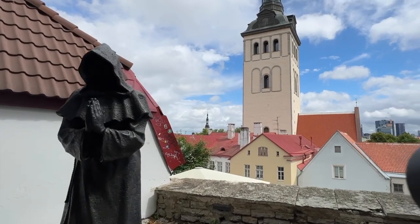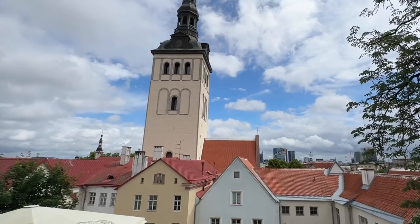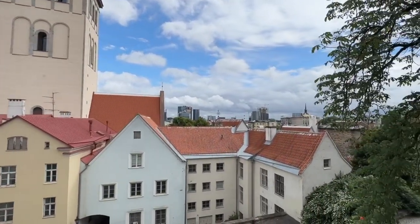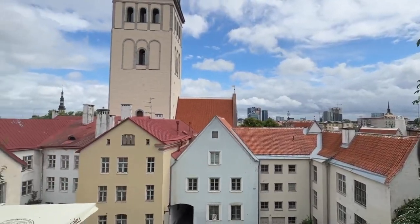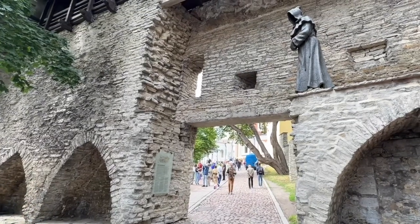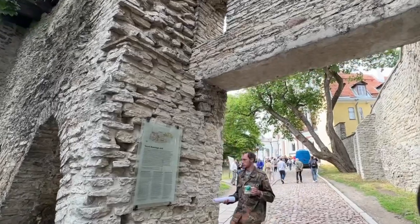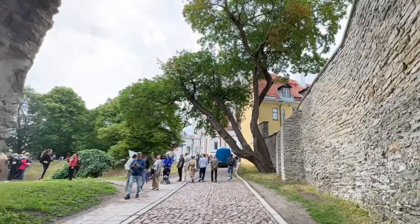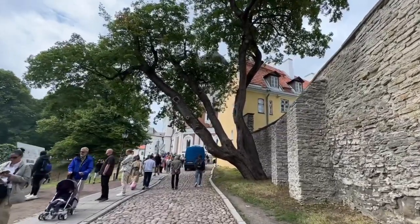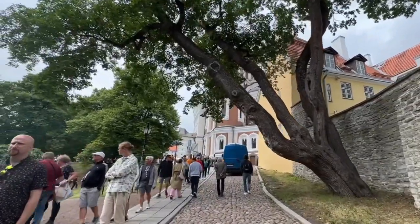Up there you have that. Check that out, that's pretty cool. You got another Grim Reaper watching over the gates. Let's head on up to one of the most famous landmarks, aside from City Hall, the Alexander Nevsky Cathedral.